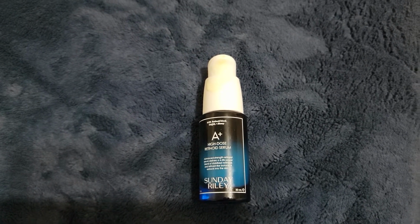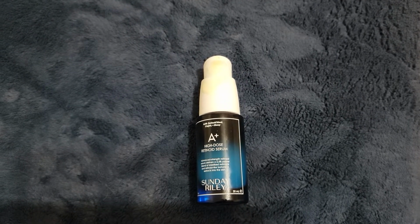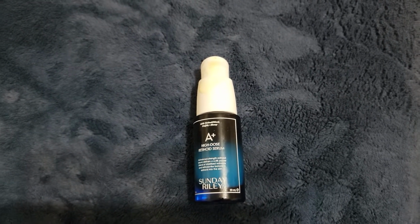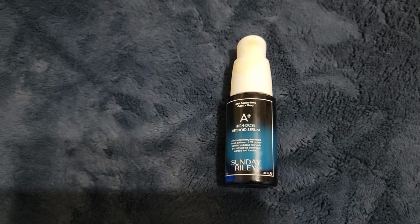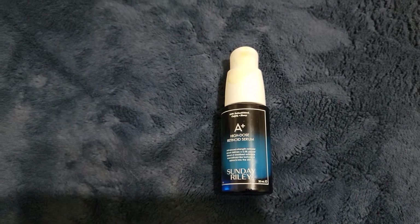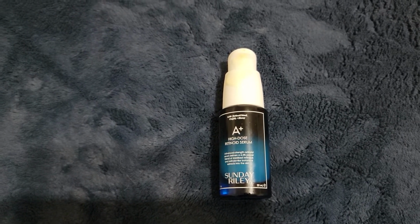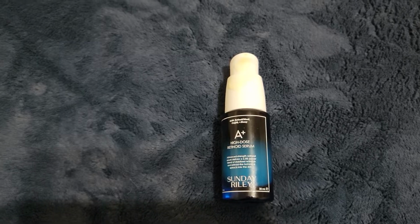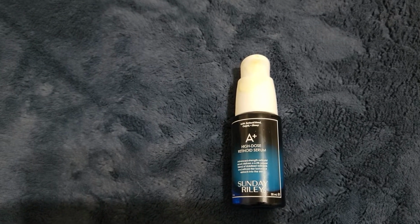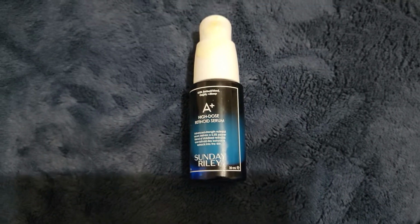I probably used it for a week or two, 2 pumps. I definitely used it for a week and a half. Like I mentioned, when I first used this with a toner first, I got that reaction all of a sudden, and then I used it on its own, and it still did not help at all. So I was just like, that's it. That is not for me, and this is the end of the product.